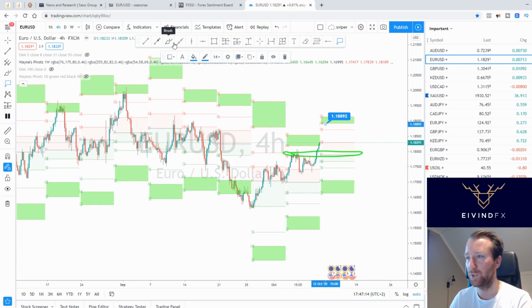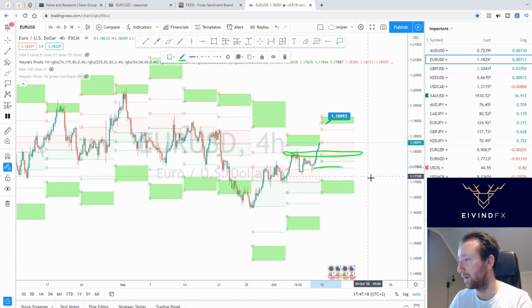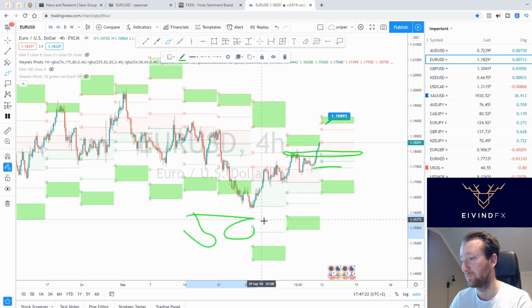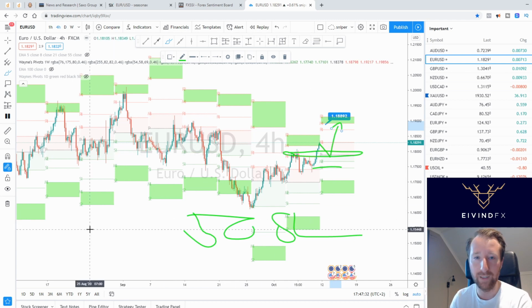But then where do you put your stop loss? Well, I would put it down here, below 1750, which is a 50 pip stop loss. That would be my entry to the upside, as long as it's above 1800. And then every day I will look for a bullish entry.